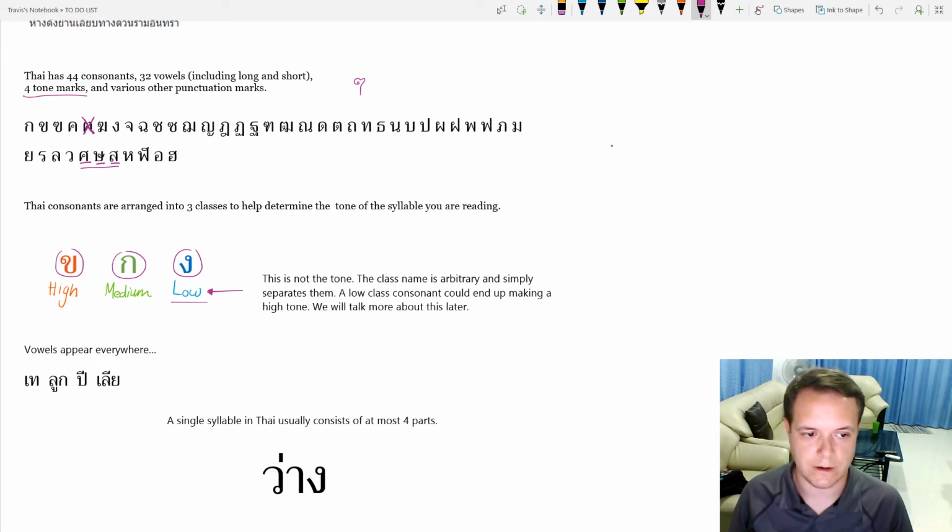High, medium, low are arbitrary ways of separating the letters into 3 different groups so that they can follow 3 different tone rules. So sometimes a low class can actually produce a high tone. That may seem confusing, and hopefully it'll be a little less confusing once we get to the tones part. But just keep in mind this main point, which is the consonants are divided into 3 different classes: high, medium, low. And it's necessary to learn which consonant belongs to which class as you learn them.